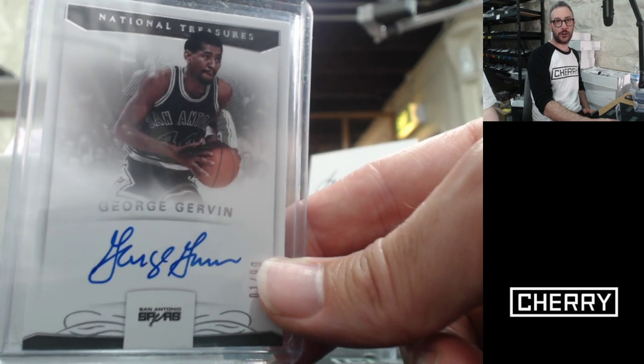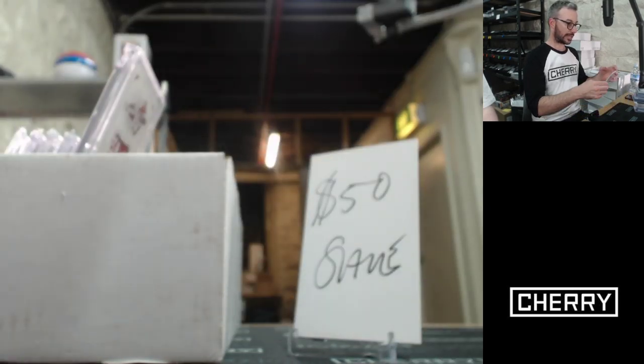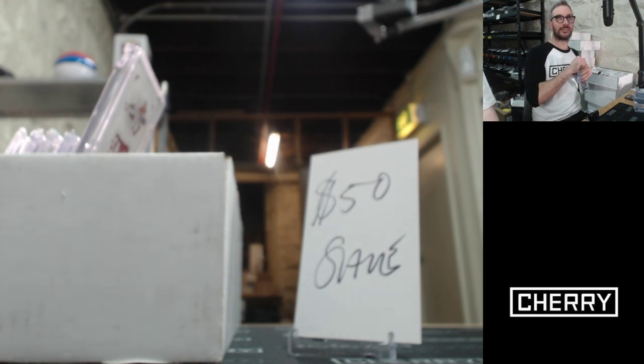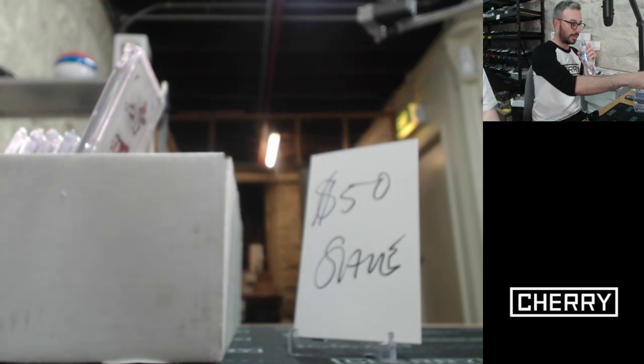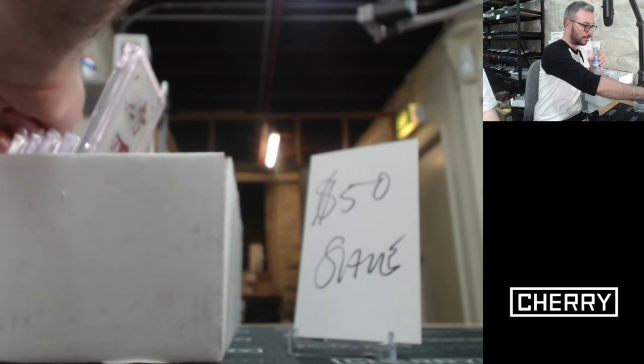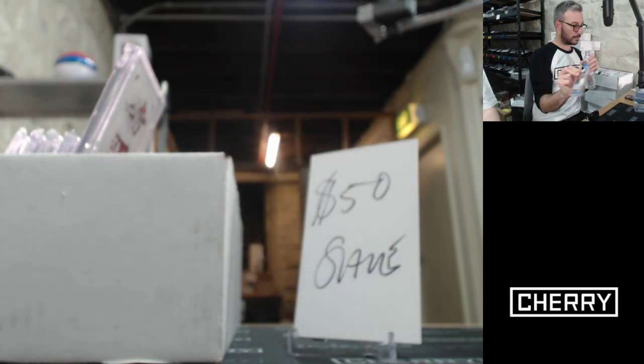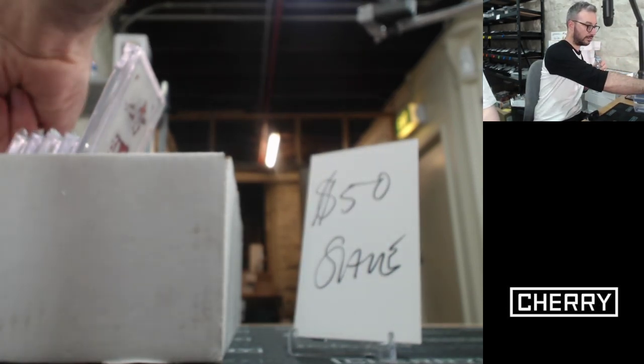George Gervin on card National Treasures Auto. Shaq cards, they were right at the start. The old National patches. Oh, sold. Neon, what does that mean? We sold one. Who's Neon? That's probably the Joel Embiid one, I reckon. The Vanguard colour, purple one. Assume that means neon.